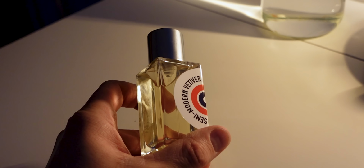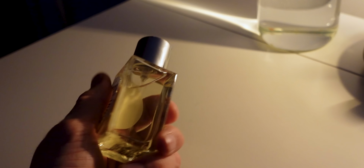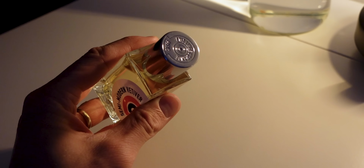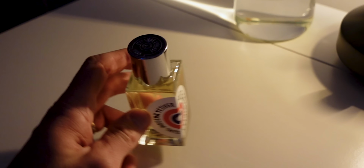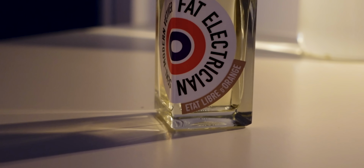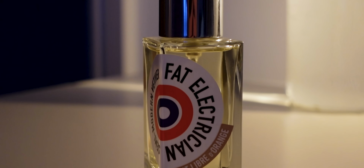And another fragrance that is super spring-like, it's one of my favorite notes. It's a vetiver fragrance. It's from Etat Libre d'Orange, and it's a semi-modern vetiver. Fat Electrician. They make super weird names for their fragrances, but don't be put off because they are, I think, very playful with fragrances. So you think vetiver, you might be thinking it's a boring note in fragrance, but they made it really fun, just simple, but so good.